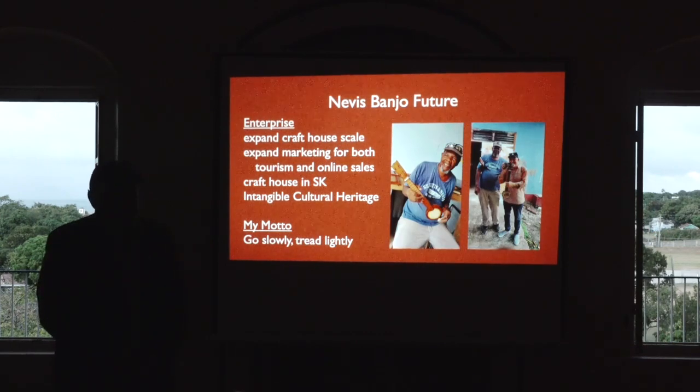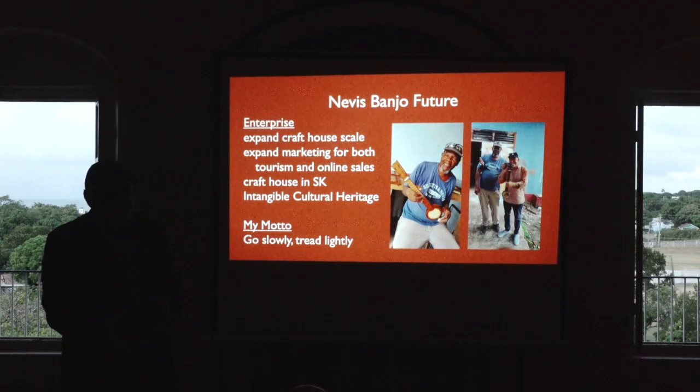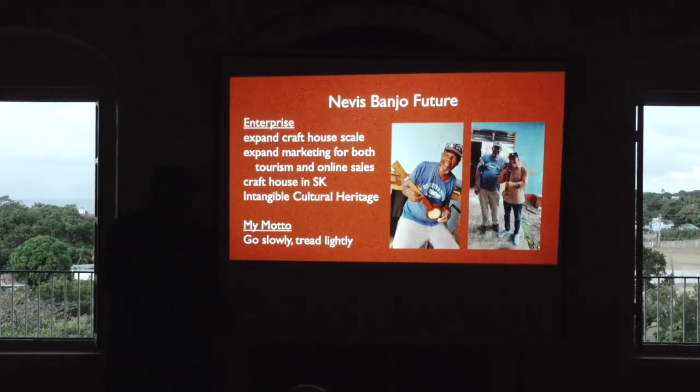So to me, grant writing to kickstart this is something that I would be interested in doing. But in all of it, this is my motto: to go slowly and tread lightly, because I know from talking to Eugene, he doesn't really necessarily care about the curriculum. I mean, he said somebody approached him from St. Kitts, but they only wanted to do the curriculum in St. Kitts. And so he said, I can't really help you, because this would have to be for Nevis first, and then St. Kitts. And so, you know, curriculum is a tricky issue.